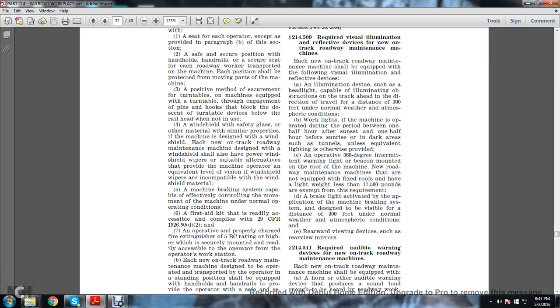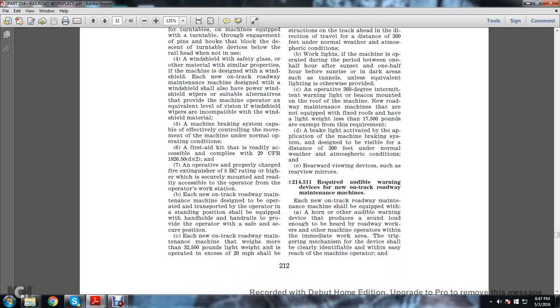A first aid kit that is readily accessible and complies with Title 29 CFR 1926.50. A properly charged fire extinguisher with a 5 BC rating or higher, securely mounted and readily accessible to the operator from the operator's workstation. B. Each new on-track roadway maintenance machine designed to be operated and transported from the operator's standing position shall be equipped with handholds or handrails to provide the operator with a safe and secure position.